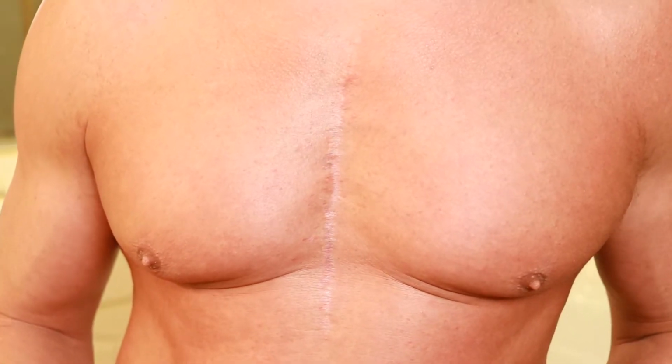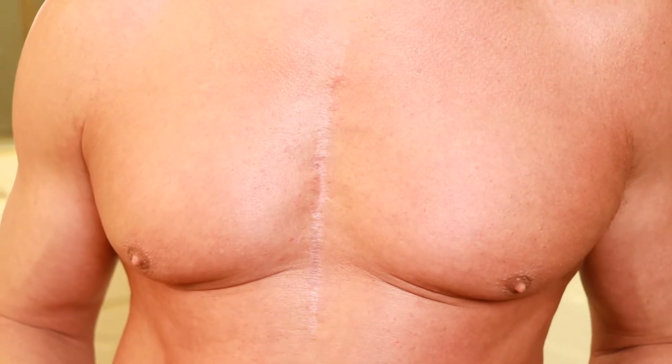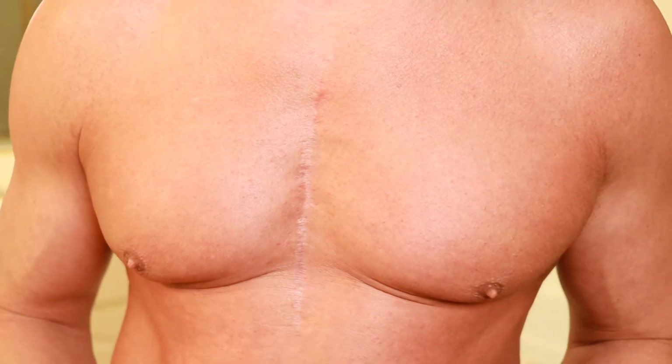Okay, so I took my shirt off for the shot, and I normally have a very, very hairy chest. If you look at the picture here, you can see on the left side, that is the normal hair that I normally have on my chest. And on the right side is after I shaved. So I did shave my chest. I do on a normal basis because when I go to the gym, I'd like to see the progress that I'm making when I work out.